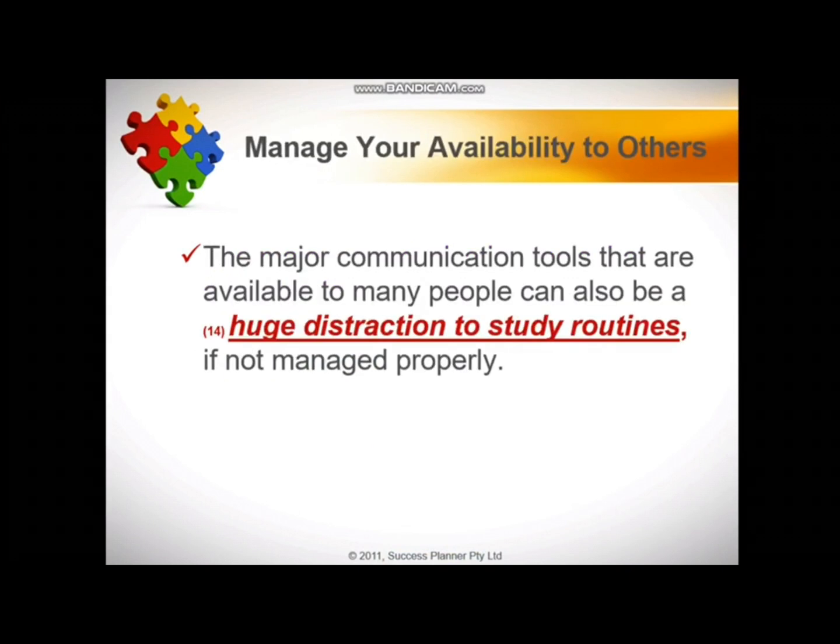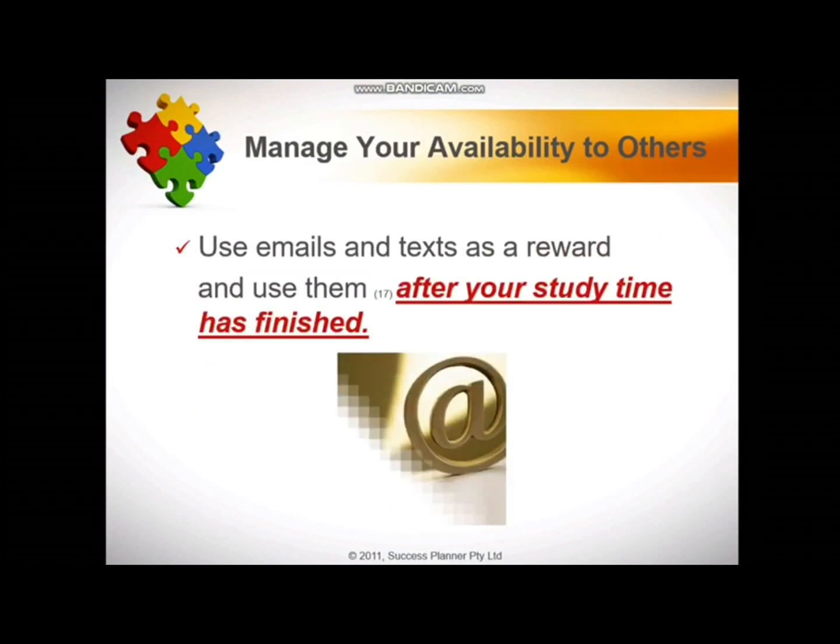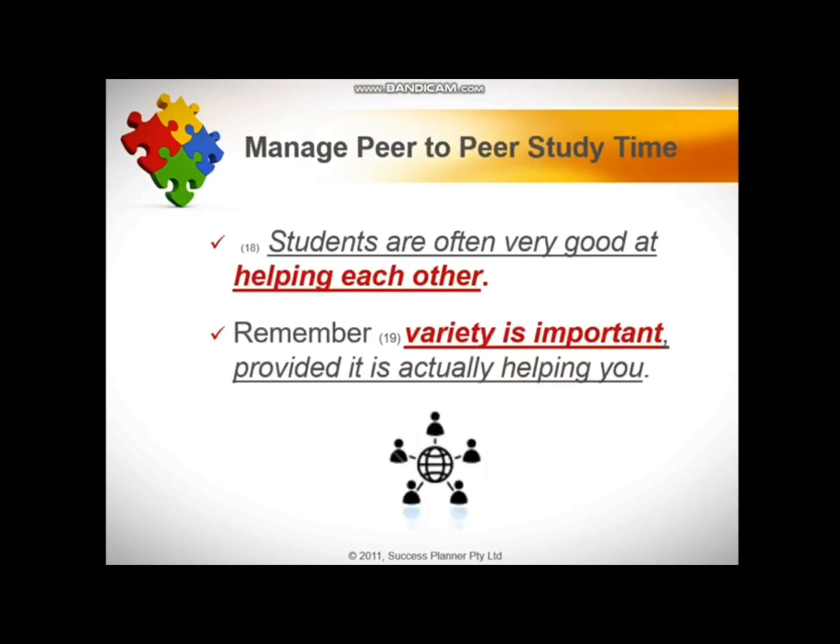Manage your availability to others. The major communication tools that are available to many people can also be a huge distraction to study routines if not managed properly. So make every effort to find a balance in these things. Computers and mobile phones can prove to be highly attractive and highly addictive forms of distraction. You can also use emails and texts as a reward and use them after your study time has finished.